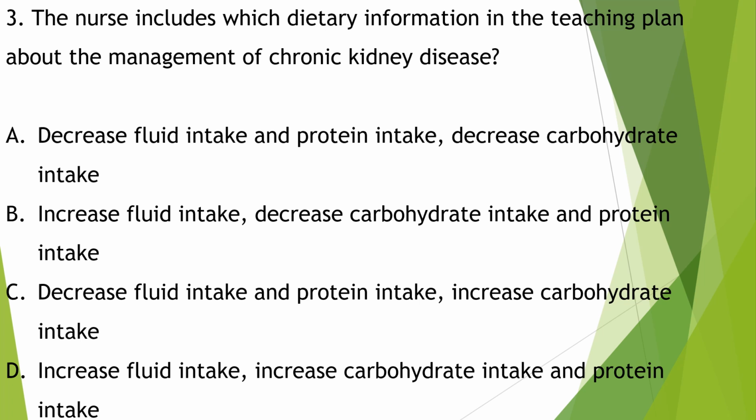So here it is important to decrease the fluid intake because people with chronic kidney disease may have a reduction in urine output, causing fluid to build up in the body. This puts the patient at further risk for volume overload. Decreasing protein intake will limit the buildup of waste products in the body, and increasing carbohydrates will provide the patient with a good source of energy that is lost with the low protein diet. So here, decrease the fluid intake and protein intake and increase the carbohydrate intake.